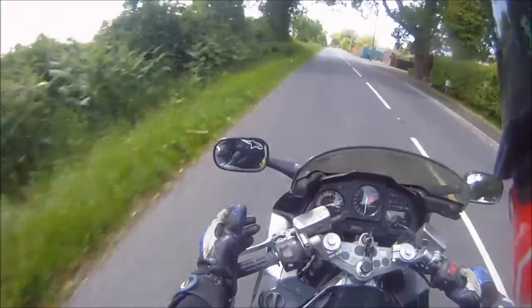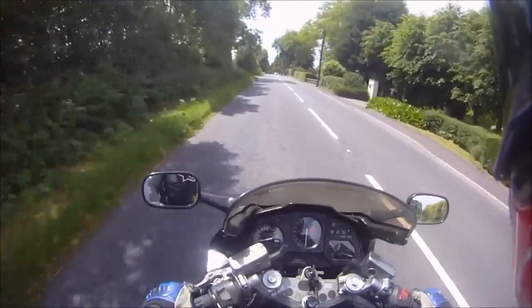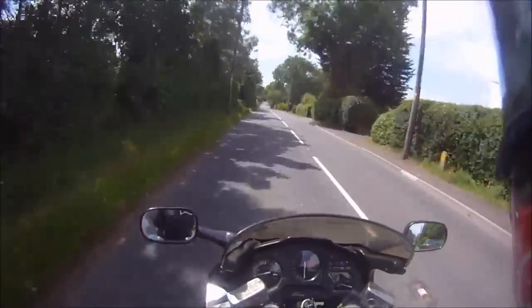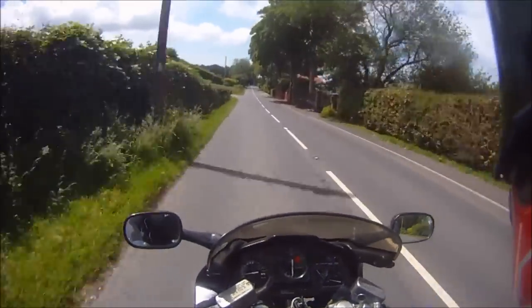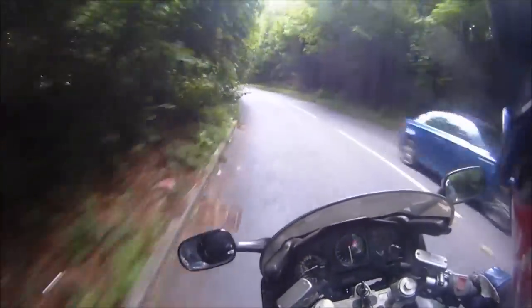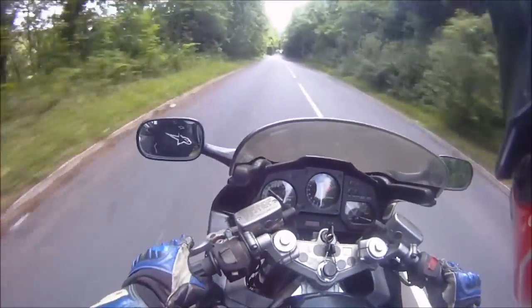So my biggest issue with this bike at the moment is the tyres, Bridgestone PT1s, which are probably the worst tyre in the world ever. Even 12 years ago they were probably some of the worst tyres ever, and they haven't got any better in 12 years. Yeah, I think the carbs need balancing a little bit, because it does feel a little bit choppy. I'll get the power like there.